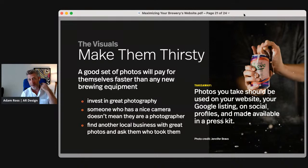Another great reason to do that is because it's not just going to get used on your website. You're going to use those photos on your social pages. Your Google listing is key as well. You'll notice if you ever add photos to your Google listing, they'll send you the statistics on how many people have viewed that photo, and it's thousands. So obviously, a good photo does a great job of selling you guys, and a bad photo does a bad job. So certainly keep that in mind.